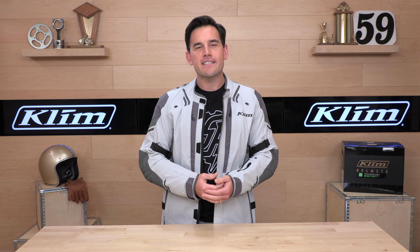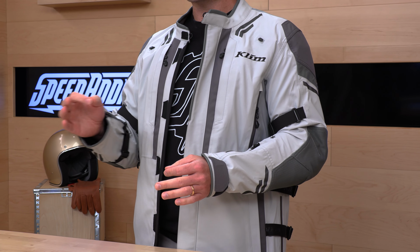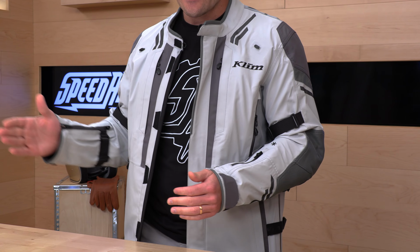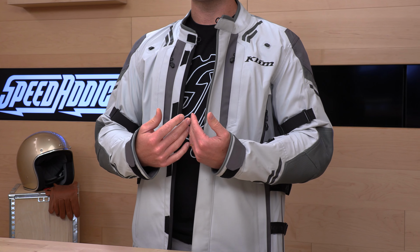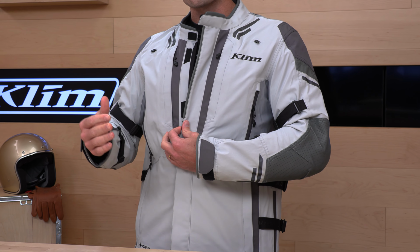Now, you are going to get a suite of D30 armor in here, in the elbows, the shoulders, and a full back protector. The size range you're going to see is small all the way up through 4XL. Klim fitment, very generous. Or let's just say generous. So Klim gear typically is going to be cut for the American bods, and they'll just build them wider over here. Let's be honest. I'm 6'2", 220. I'm wearing the size large. When I zip this up in a minute, you'll see that it fits me well, but there is room to layer.